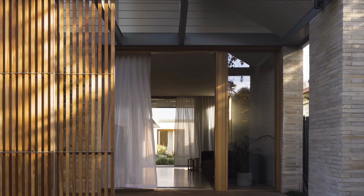And I guess that ties into the original intent, which was to try and bring focus on those moments as opposed to objects. It's really about the bigger things.